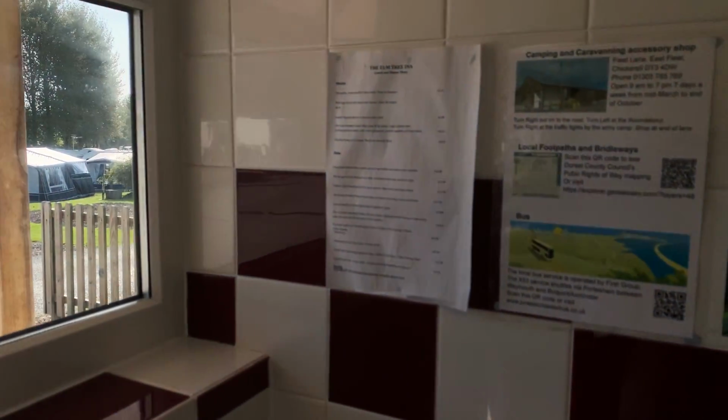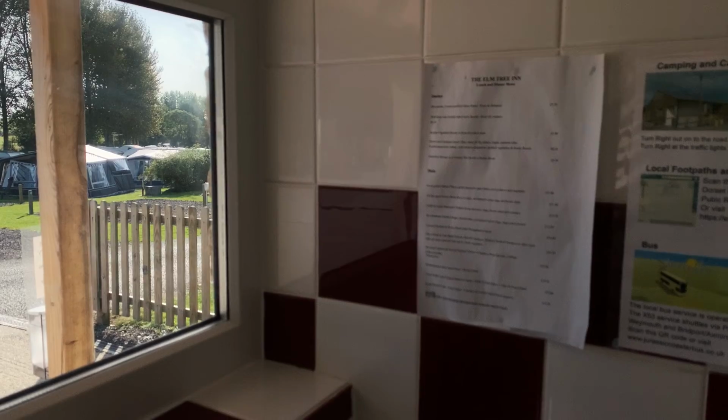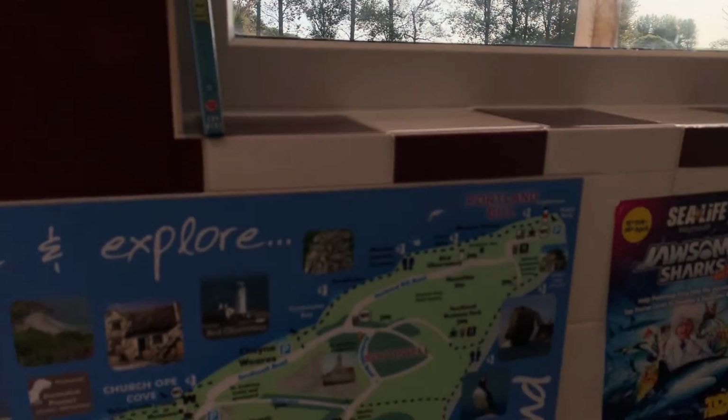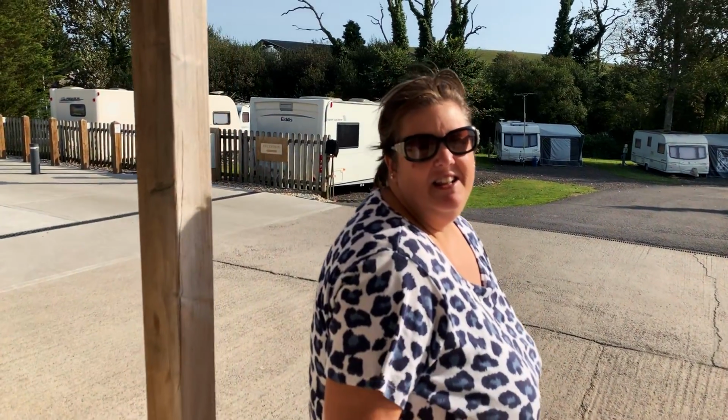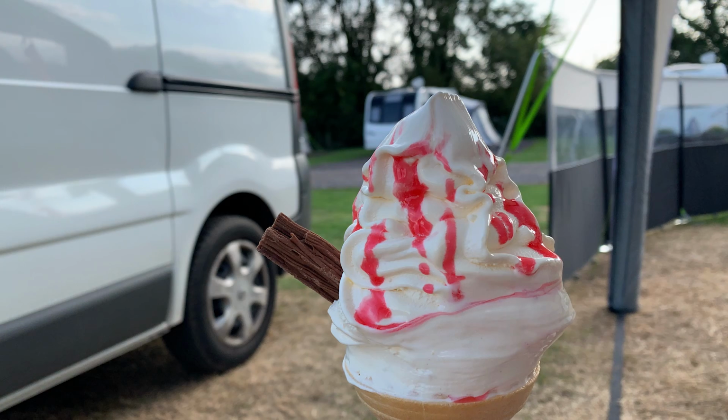And there's also the elm tree inn vendor. Okay, that actually looks quite reasonably priced. Some of the things down here have been a bit expensive, haven't they? Yeah, well, I mean, it was a delight to see an ice cream van during the circuit of the whole campsite, but I think £10 for £2.99 is a bit much.